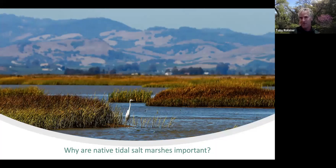You might also notice it as you're crossing the Dumbarton or San Mateo Bridge, going out of the east side in late summer and fall, because it starts smelling really, really bad. These zones are all really important to the health of San Francisco Bay as a whole, as well as to us humans who live, work, and play along its edges.